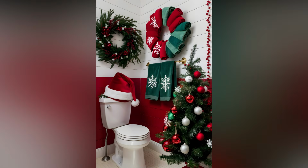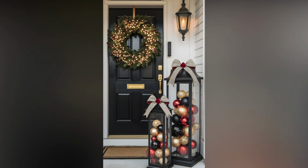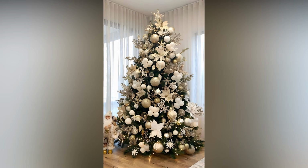There's no one right way to decorate for Christmas. Some people love minimal elegance. Others want a maximalist explosion of color and tradition. Some keep things modern and sleek, while others bring out vintage ornaments passed down through generations. Whatever your style, what really matters is how it makes you feel. If it sparks joy, if it makes you smile when you pass by, if it makes your home feel a little warmer and more magical, then you're doing it right.